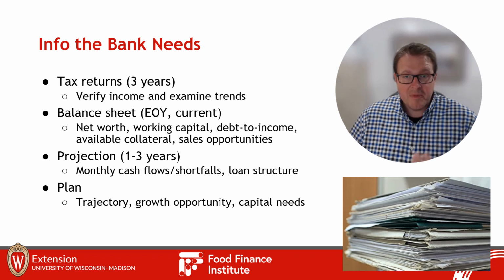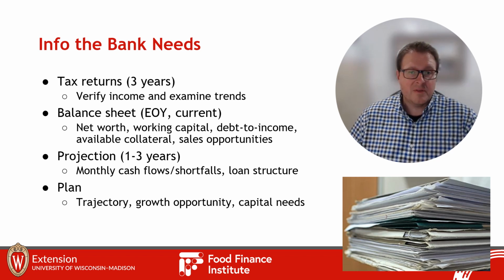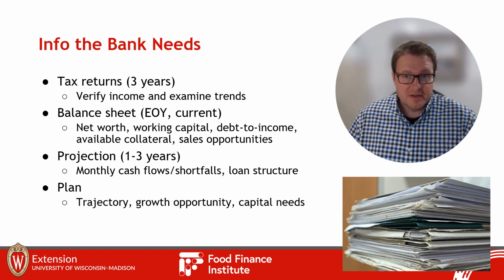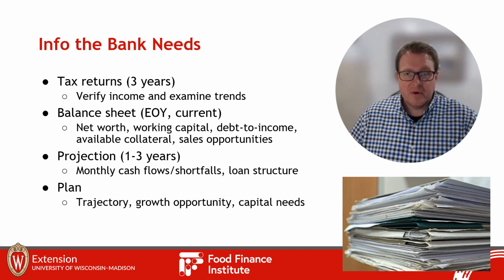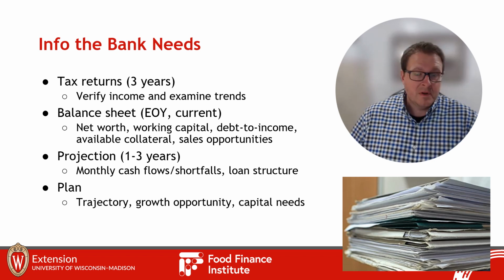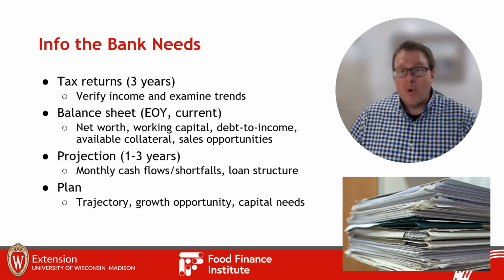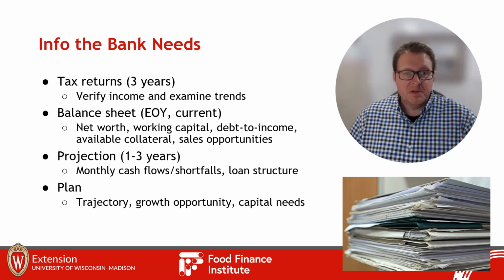Also examine the trends in your income and expenses in your Schedule F if you're a farm business, in your Schedule C if you're a non-farm business. Just kind of understand the trajectory that your business is on. They're going to want a balance sheet. A balance sheet is just your record of things you own and things you owe. They're going to want one probably for the end of the year if you're near the 12/31 type of calendar time, or maybe a current one if you're mid-year in the midsummer.